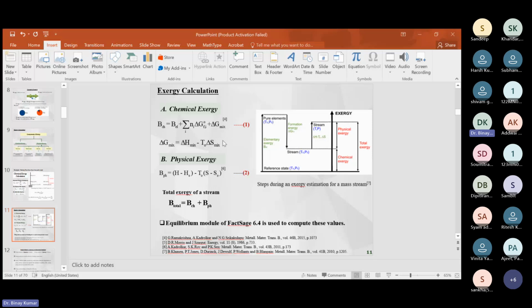For condensed phases like solids or liquids, the delta G mix value is very small compared to the first two terms, so it is neglected. But in the case of a gaseous stream, you cannot neglect delta G mix. For calculating delta G mix, we can utilize this equation: delta G mix is delta H mix minus T naught delta S mix. As I told you earlier, the physical exergy represents the thermal exergy part, and this can be computed by equation 2 as shown here, where the first term, delta H, represents the total enthalpy content of the stream, whereas the second term represents the irreversibility of the stream, or we can say the entropy generation.